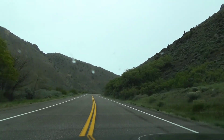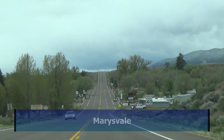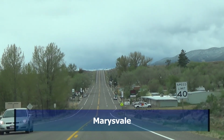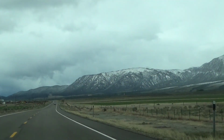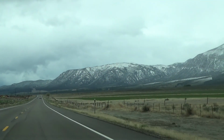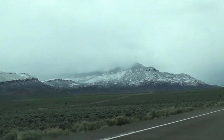Does look clearer. As we get to Marysvale, you can see that the rain has stopped here and hasn't been snowing at all or even wet roads, but as we look up ahead, we can see in the clouds that there's going to be some more snow and rain.